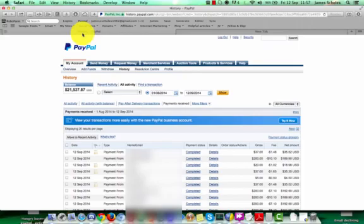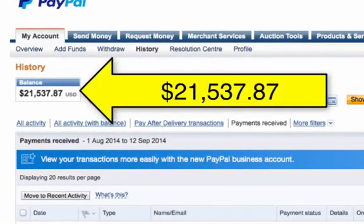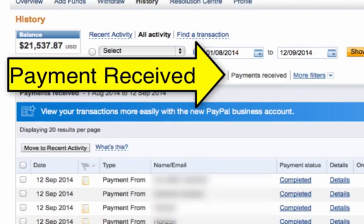First up, as you can see, this is my PayPal account, and I've currently got $21,533.87. Now that's all super cool stuff, but that's not what I really want to show you. What I want to show you is this system with the money coming in passively. If I go down here, I've already set it up to payments received, and if we look at the date, it's the 12th of September 2014.